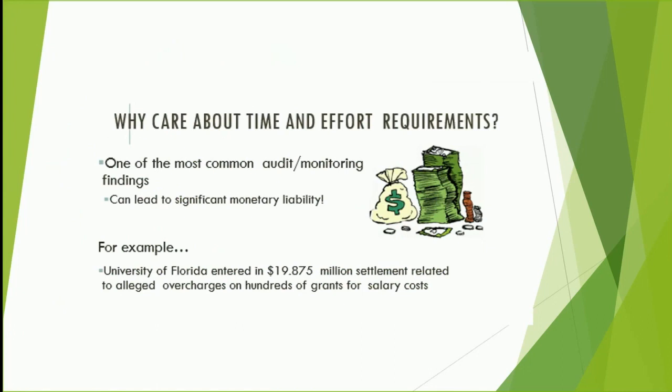One of the most common findings in audit can lead to a significant monetary liability. If you don't have time and effort and you've claimed time for somebody on your payroll, we cannot reimburse if we don't have the time and effort to back that up. So it is critical that you provide the backup with your payroll and they all match. The example here, the University of Florida, was snagged in an audit because they couldn't make everything balance, and they lost a lot of money. I mean, the feds do make you pay this back if you don't handle it properly.